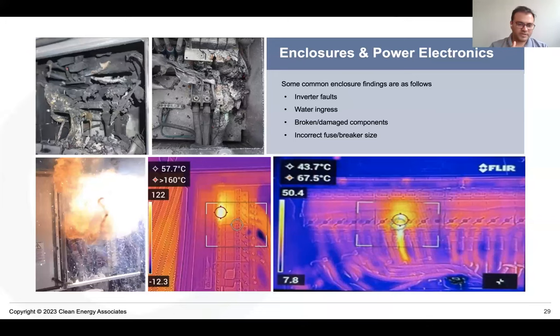Most of the thermal events that I have participated in the investigation of, not direct investigation but supporting the investigation, the issue has originated from the enclosure. We have inverter faults that go unnoticed. We have water getting inside the enclosures due to bad gaskets, or conduits or drilled holes that are not fixed. We have broken or damaged components inside the inverters that are not fixed. We have incorrect fuse sizes and breaker sizes that can lead to these thermal events.